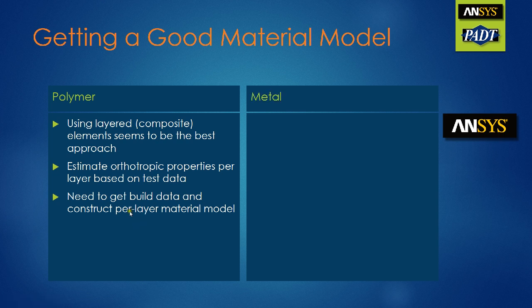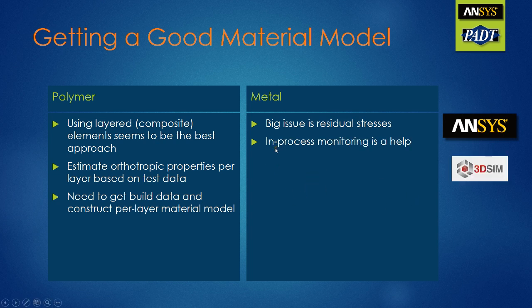On the metal side, this also uses layers, though the big issue is not so much the layers. And I'm really not talking about using binders. Because you're going to be firing those parts and post-processing them, it's a different approach. You need to treat them as a sintered part at that point. But when I'm talking about direct laser melting, the big issue is residual stresses. Most of the better machines actually monitor the temperature in the build volume as it's being built, and you can use that to get an idea of how hot a given layer was as the part is being built, and you can apply that to your FEA model and figure out what those residuals are.